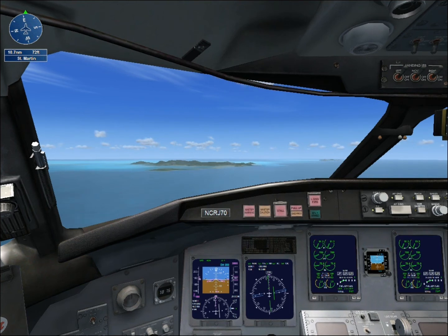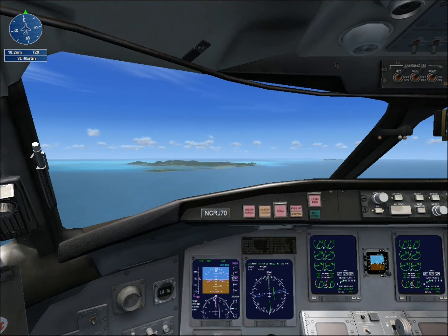World Travel 268 has the runway in sight. World Travel 268, cleared visual approach, runway 9 right. Cleared for the visual, World Travel 268. World Travel 268, contact Juliana Tower now on 118.7. Going to tower, thanks.